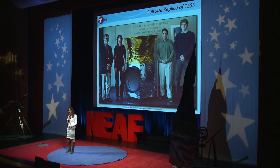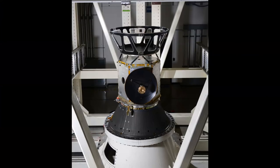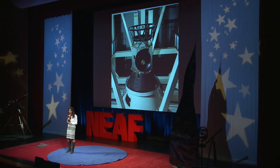The next slide is going to show you, this is taken from a few months ago, but this actually is the structure of the spacecraft. We're going to launch on a SpaceX Falcon 9 rocket out of Cape Canaveral. This is actually the real spacecraft structure that will eventually house the cameras and all of the insides of the spacecraft, the batteries, radio, et cetera.